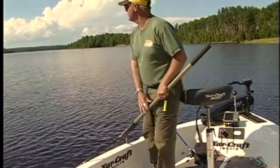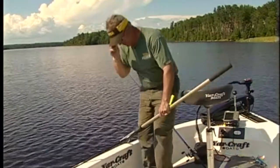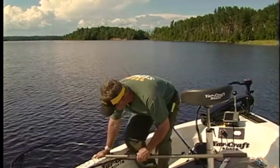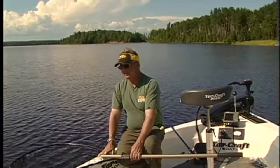Looking for new spots, my friend. That's what this segment's all about. Never fished this spot before. Out scouting the lake, and just found one. Find a good spot that nobody else is working. Sometimes that makes a difference, folks.